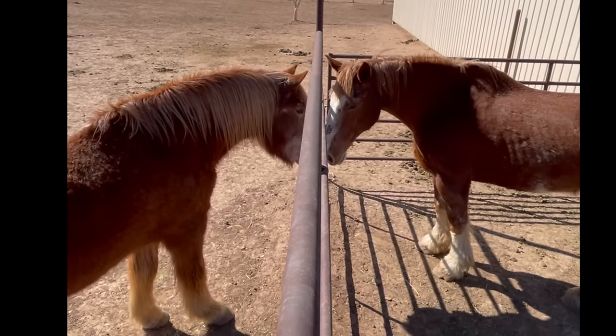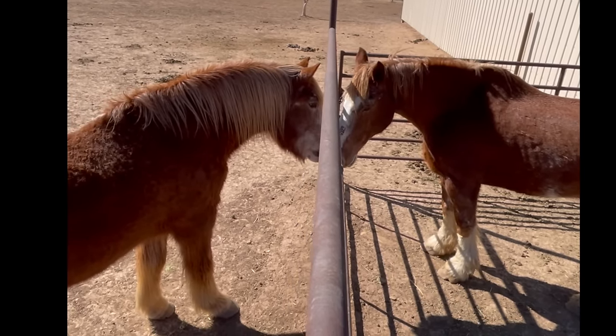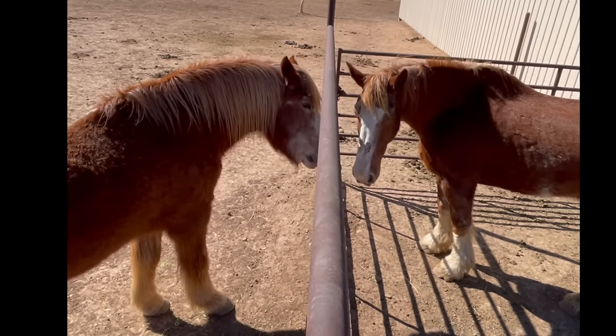This is Finn and Paisley meeting each other. Paisley seemed to like Finn as well, because there were no scuffles.